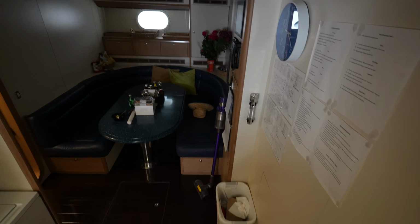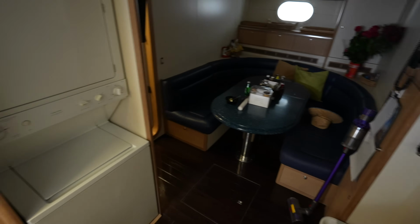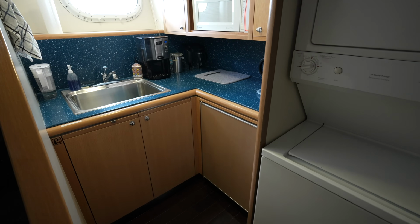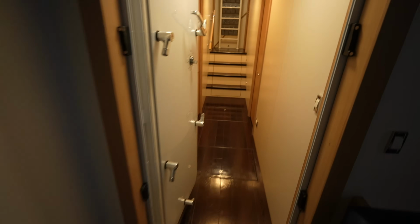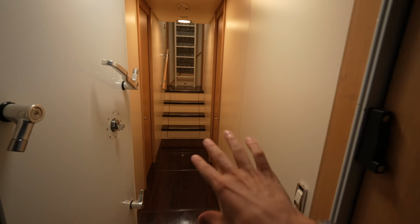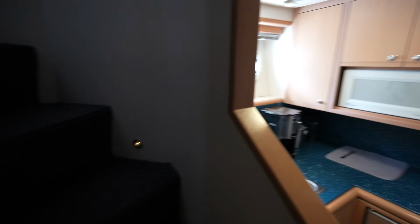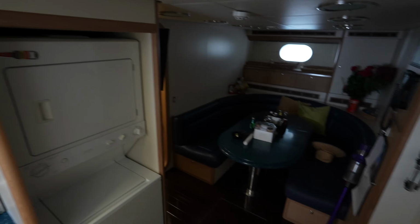Guys, here's a quick peek at the crew mess. My suspicions were correct. You do have another washer dryer set, and then their cabins will be all the way forward. But like I said, these are in use, so we're not going to go in. But I am glad I got to give you a little quick preview of, or not a preview, but a quick peek of the mess area.